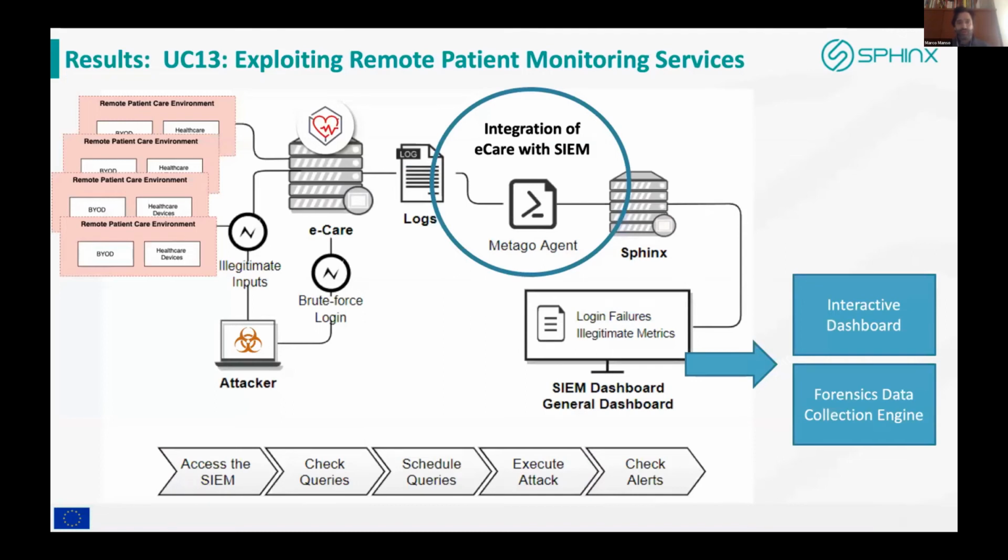So for the integration, in our slide, we have the patients on the left, the eCare, and the attacker, which is trying to brute force or trying to inject fake measurements into the database. As part of this project, we worked on the integration between the eCare and one of the SPHINX tools. This was also quite unique because we were in the position to do it, as we are one of the manufacturers of a healthcare service. Of course, it's our technology, and we were able to work with PDM, with Stelios and the team from the SIEM tool, in order to create the logs, which the SIEM can capture through what they call a Metago agent, which is then put into the SPHINX system and provides, through the dashboards or through the specific tool, the information for the IT staff.